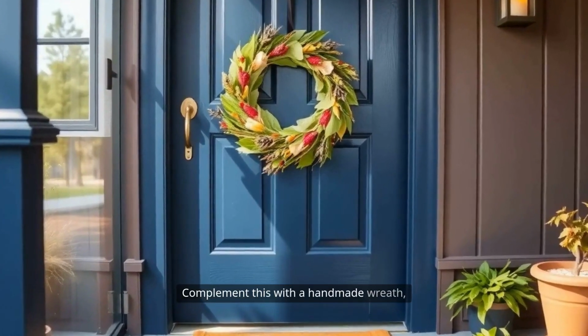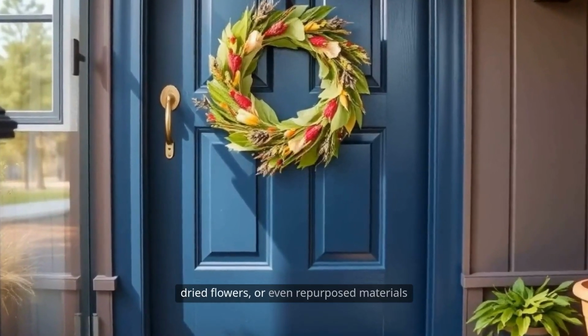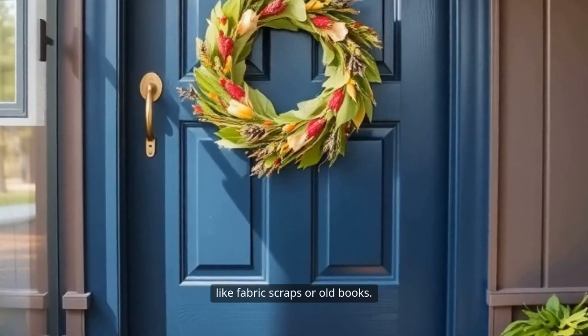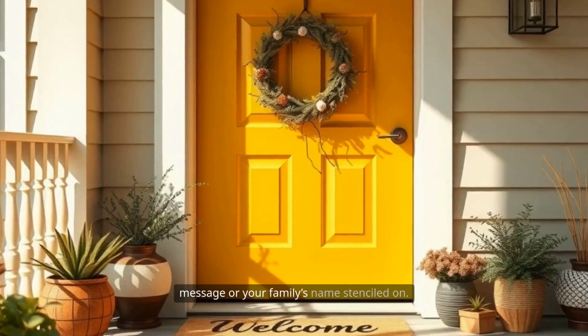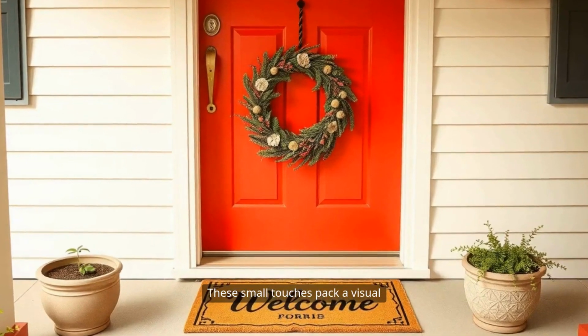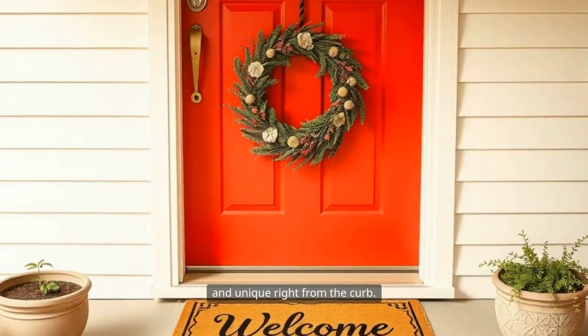Complement this with a handmade wreath, crafted from seasonal greenery, dried flowers, or even repurposed materials like fabric scraps or old books. Add a personalized doormat with a witty welcome message or your family's name stenciled on. These small touches pack a visual punch, making your home feel inviting and unique right from the curb.